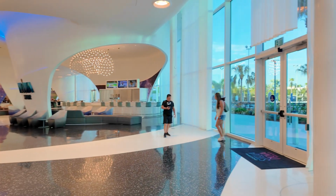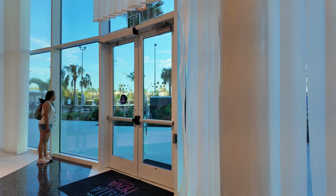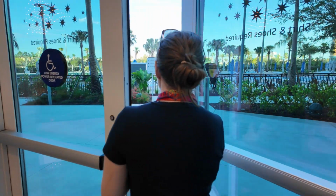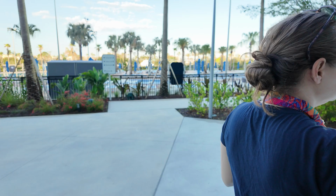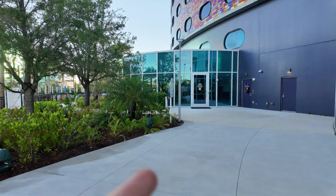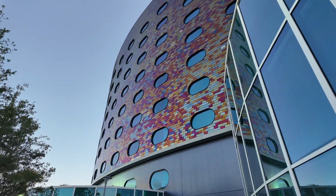But anyway, back to the tour. Here you can see these large glass doors that go outside. So let's go take a look at the outside area. Oh, it's so nice out today. It's actually very nice right now. So that is what we were just looking at, the gym. That is the gym right there. Once again, the awesome exterior. This hotel just looks so pretty from the outside.